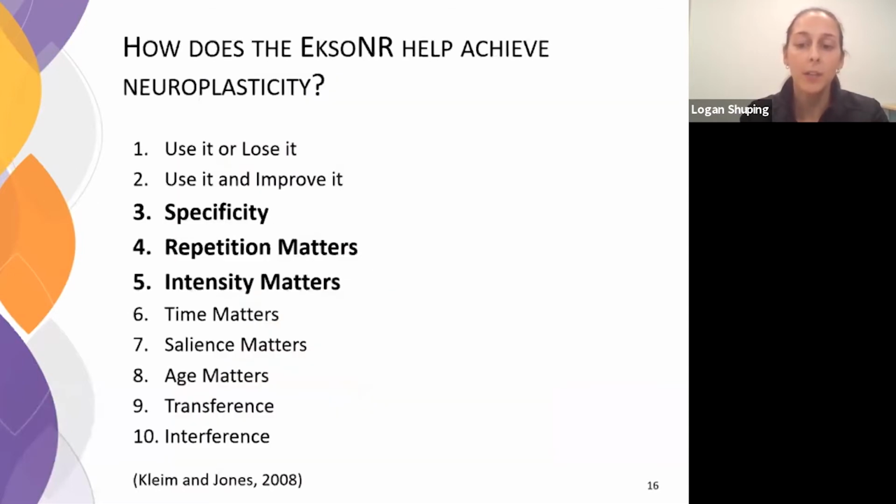So now that you have more of an understanding of the exo, I'm sure you can appreciate how the device helps achieve neuroplasticity. The primary principles it helps achieve are specificity, repetition, and intensity. The exo is a great tool to help patients achieve an increased number of steps in a session and thus greater repetition. While using the exo, patients are certainly getting task-specific training in walking, and patients are able to perform the walking practice at high intensities based on appropriate adjustments to the exo settings.